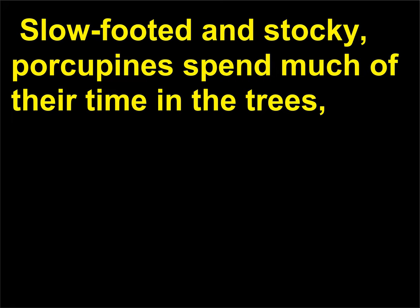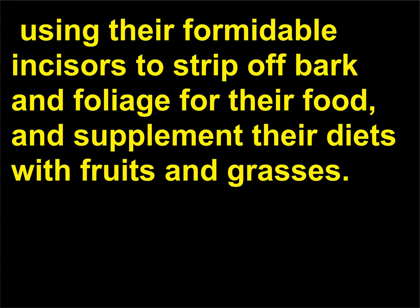Slow-footed and stocky, porcupines spend much of their time in the trees, using their formidable incisors to strip off bark and foliage for their food, and supplement their diets with fruits and grasses.